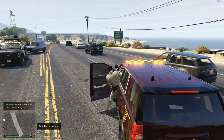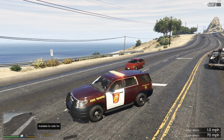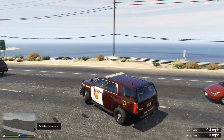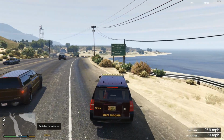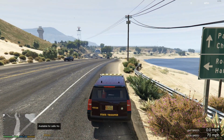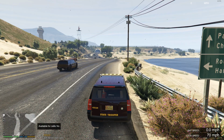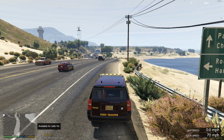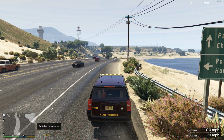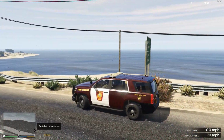Anyways, dispatch, you can go ahead and show this scene code 4, which I guess it was code 4 a little earlier. But anyways, the victim was picked up by the coroners. It's a sad day. She did pass away. Her bike will go to the impound lot where nobody will probably pick it up, so it will be auctioned off. And with that call, that is going to be the last call of the day.